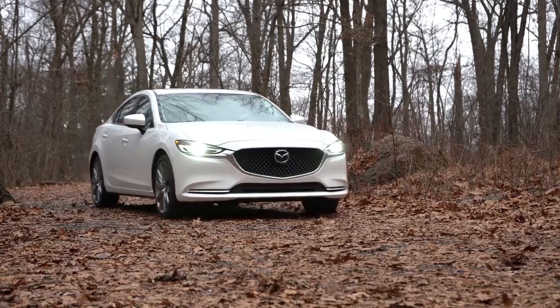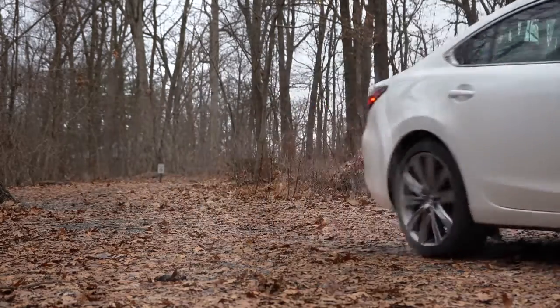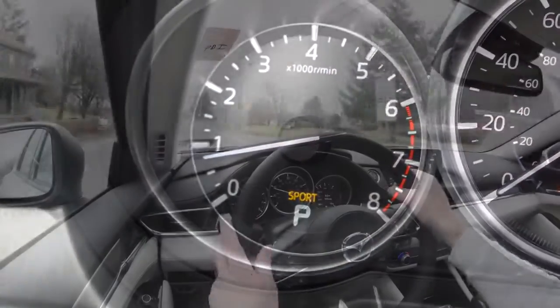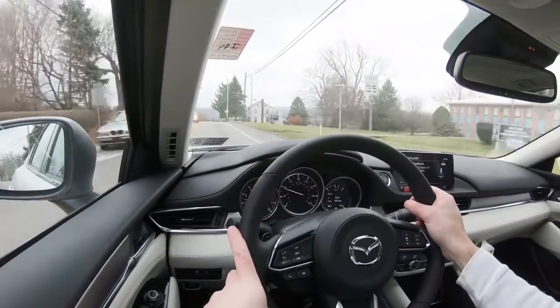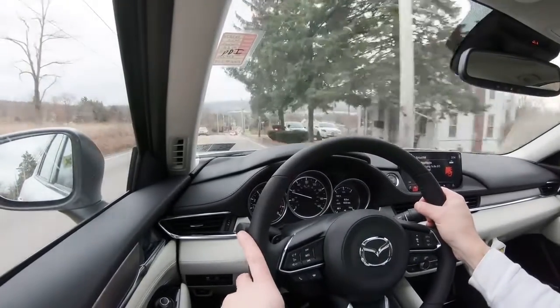Before we do any kind of accelerations in the Mazda 6, I did want to mention there is a sport driving mode located just to the left of the shifter, and I'm going to press that here. It did immediately downshift for me, so it is going to hold the RPMs at a much higher level, and it will also adjust the throttle sensitivity. All in all, it should give you quite a nice acceleration with that particular setup.